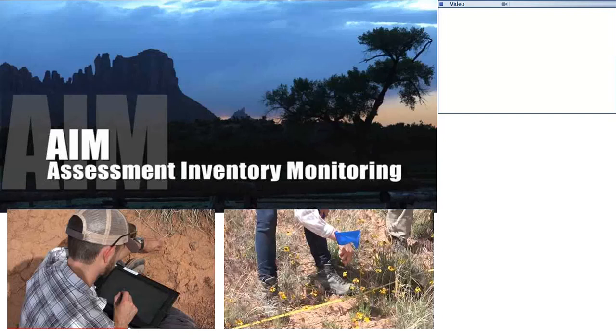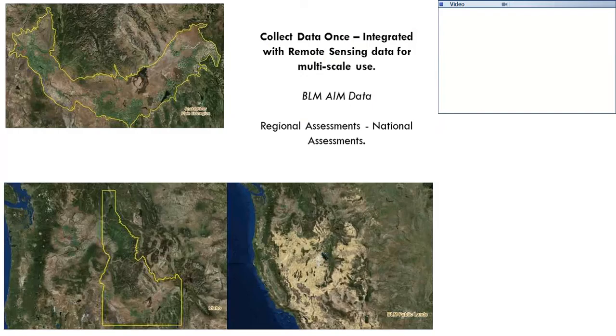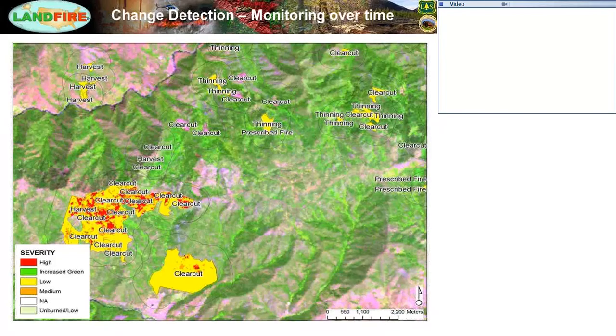And being able to have data that can be collected once but used multiple times, and helping inform everything from a local all the way up to regional and national scale, is very, very important. So to talk a little bit more about change detection, in the most recent updates for LANDFIRE, we've been looking at the spatial polygons where harvest treatments may have occurred, fires may have occurred, to go back in and update the vegetation characteristics for height and cover, and then also provide an updated fire behavior fuel model with those data.